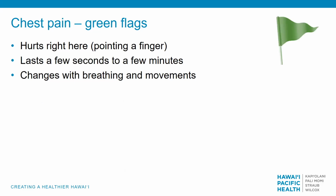So, summary of chest pain. If it hurts right here, pointing with a single finger in front of the chest, that's usually not of cardiac origin unless it is pericarditis. Or, what you need to ask: how long does the pain last? And if it lasts a few seconds or a few minutes, you can completely dismiss it, because that cannot be of cardiac or even cardiovascular origin.